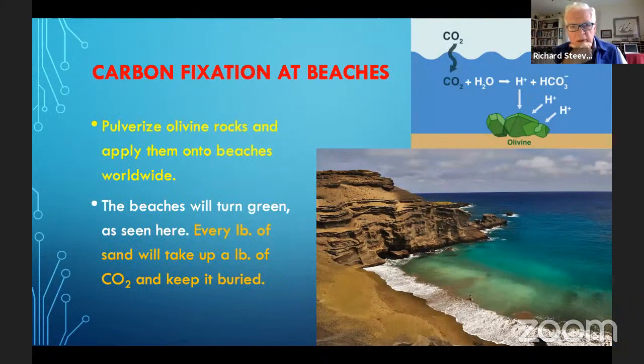The other thing that intrigues me is this idea of carbon fixation. There's a material called olivine. You can see it here figuratively resting on the floor of the beach and here causing the beach to be a bit green. You can pulverize olivine rocks and apply them onto beaches worldwide. And there's quite a study on this. I looked at the details, it's very complex again. But they came to the conclusion in one research study that every pound of sand will take up about a pound of CO2 and keep it buried in a stable fashion.